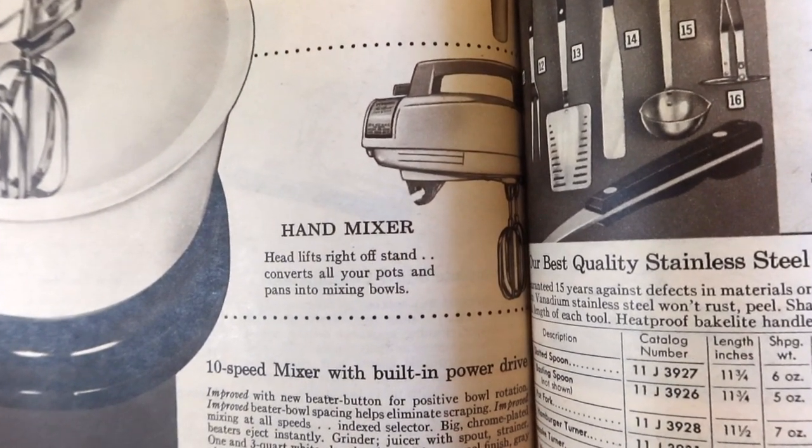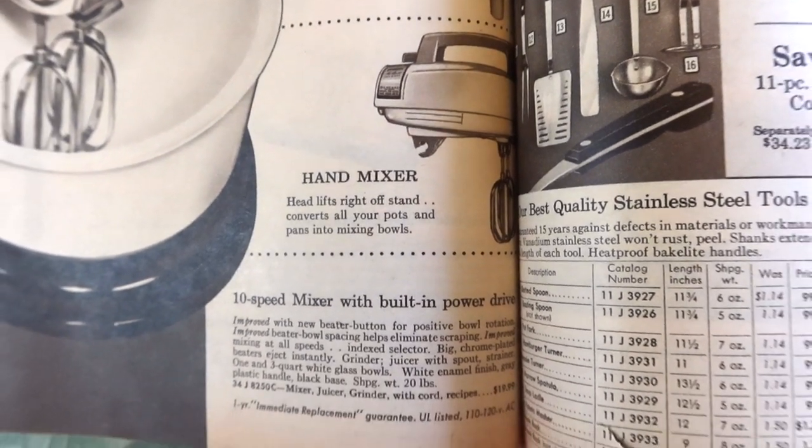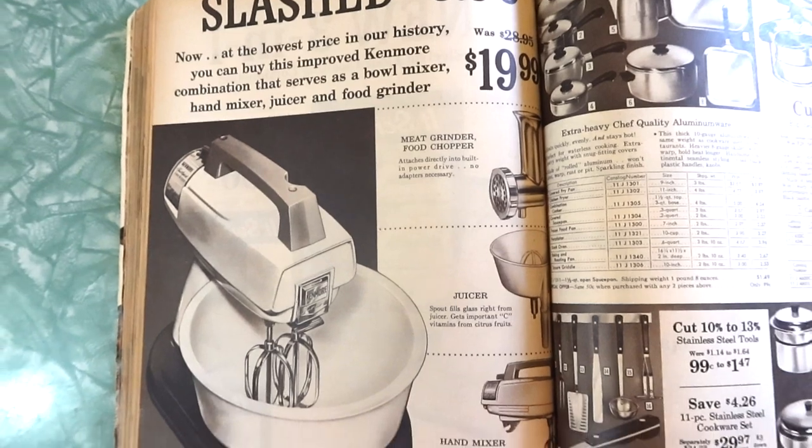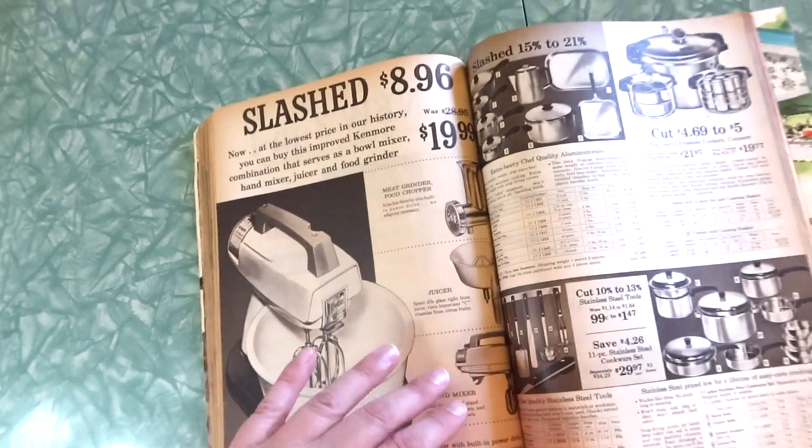Hand mixer, head lifts right off stand, converts all your pots and pans into mixing bowls. Absolutely a necessity in every woman's kitchen. And it was only $20, $19.99.